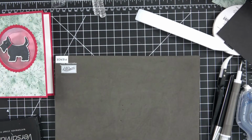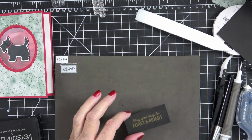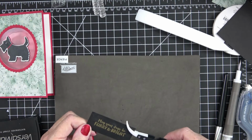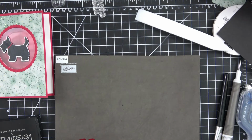And this is where those reverse tweezers come in so handy. You can literally hold your piece like that, and we can go ahead and heat set it. But I'm going to set it over to the side just for a moment because I'm not quite ready yet.